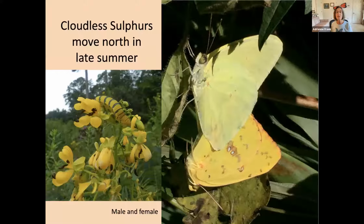The cloudless sulfur is really kind of an interesting butterfly. We see more of them at the end of the summer than we do in the middle of the summer, and they have a tendency to fly north. So if you sit on the beach at Nags Head during this time of year, you can see the butterflies flying north along the beaches or along the houses.